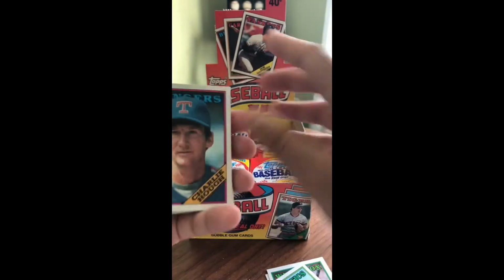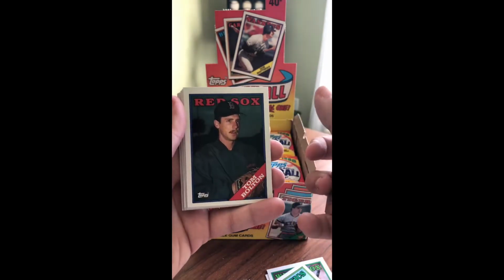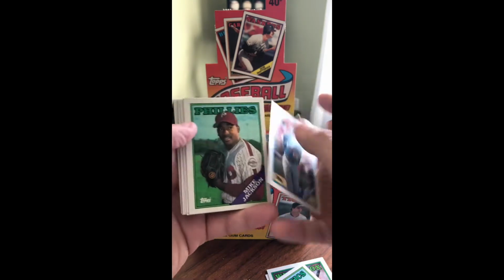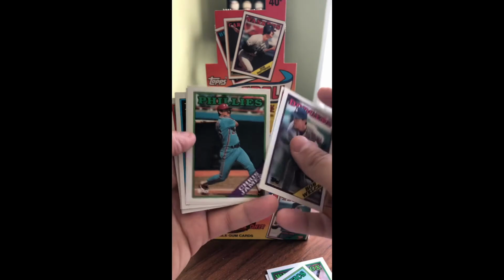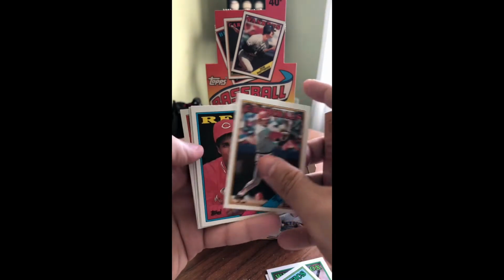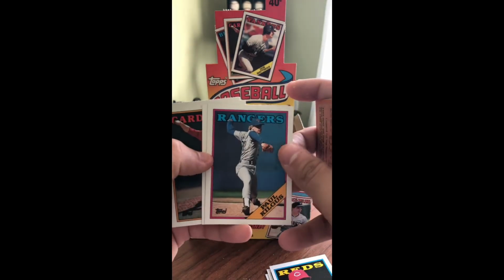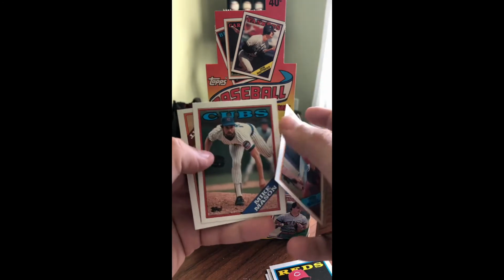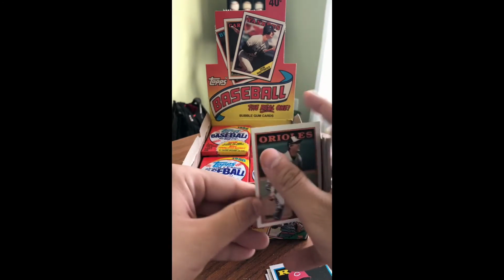And as we move along, gotta flip them around. Charlie Hough, longtime pitcher, knuckleballer. Tom Bolton, Johnny Moore. A lot of guys in jumpsuits in the warm-up jackets here. Mike Jackson, Bob Welch, who would later go on with the A's and become a Cy Young winner, I believe. Barry Larkin, Hall of Famer, right in there. Paul Kilgus, Tom Browning, probably most famous for his perfect game that he pitched with the Reds. There's Ray Knight again.